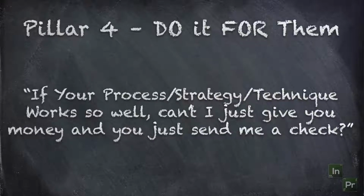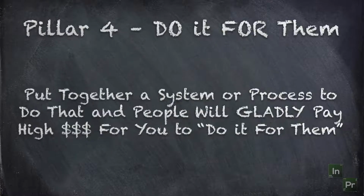Like I say here, one question you'll get is, if your product, process, strategy, or technique, whatever it is you're selling, works so well, can I just give you money to do the solo ads and you just send me a check? Absolutely. That's a done for you. That's what we call our quote unquote partnership program or whatever. We're going to give you the products, we're going to do the marketing for you, and we're going to send you a check. And all you have to do is become our partner. That's the example of do it for them. Put together a system, a process, to do that, and people will gladly pay you high dollars for what you will be doing for them.